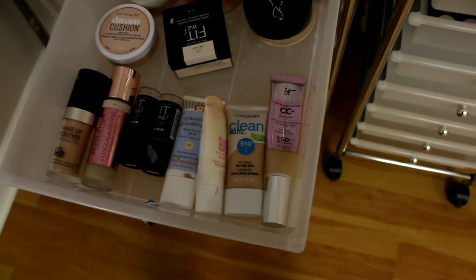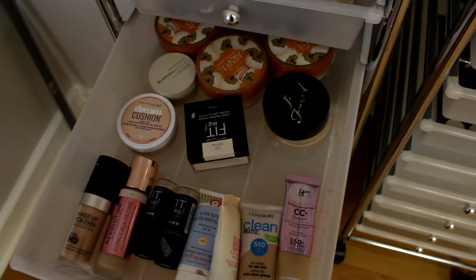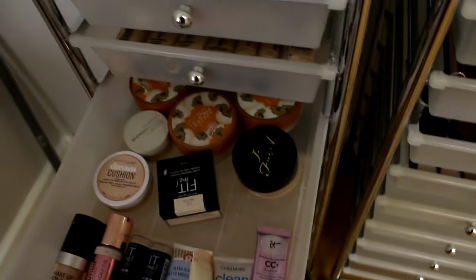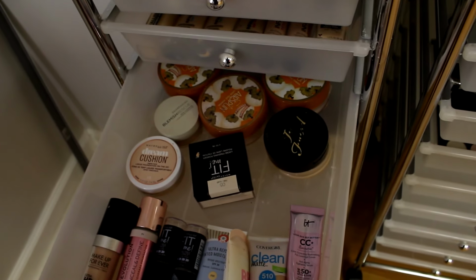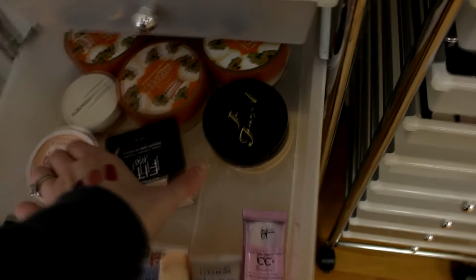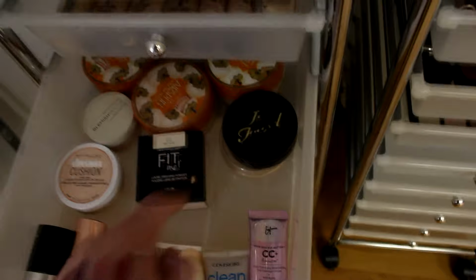I love the one from First Aid Beauty. And then I have all my powders back here. As you can see, I really like Coty Airspun powder. I heard they come out with a highlighter, and I want to try it so bad. But I use the Maybelline Fit Me powder every single day, and I use this Too Faced one pretty often as well.